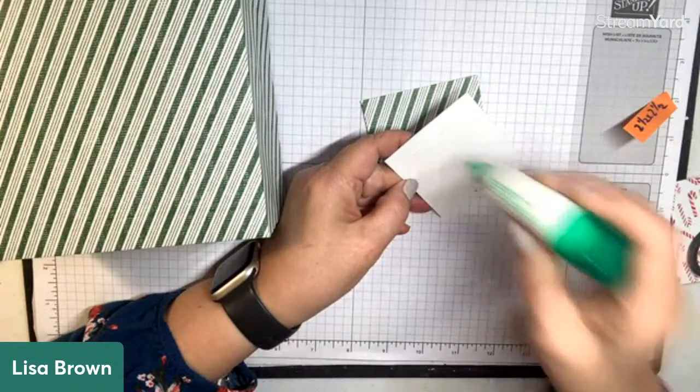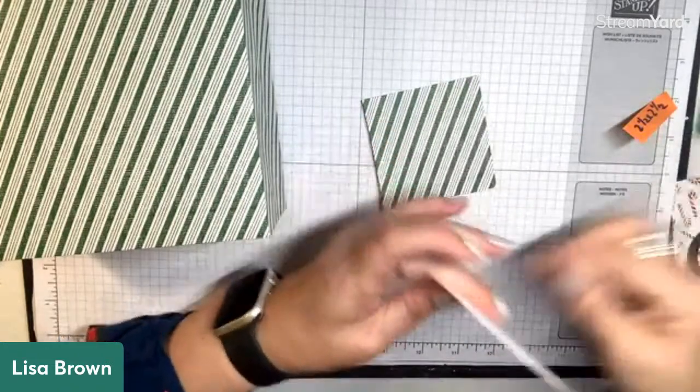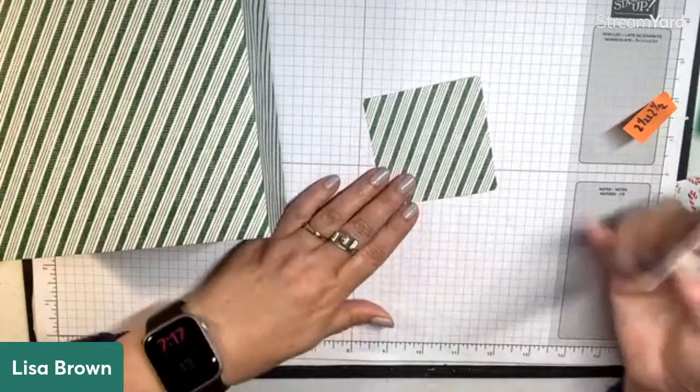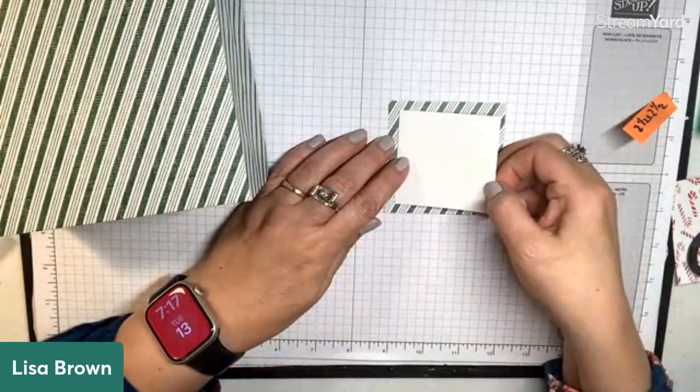I love doing these bags. And like I said, my issue is storage of the completed bags. So that's why I wanted to see if I could do as much as possible before I put it together.